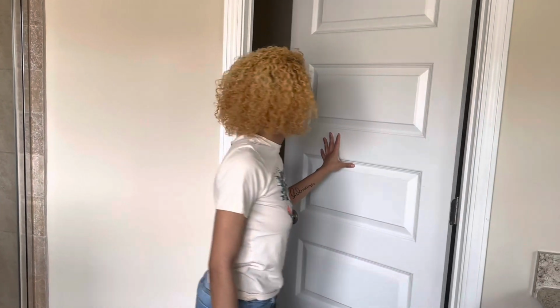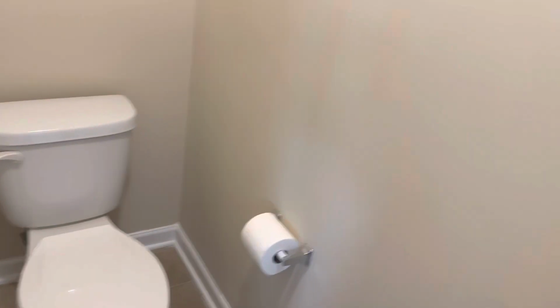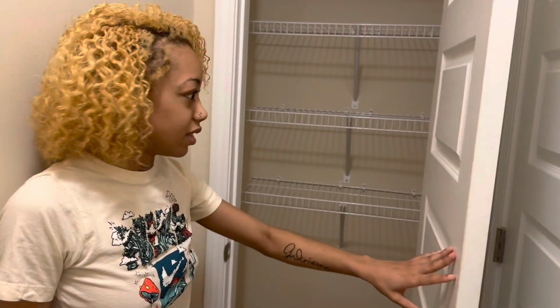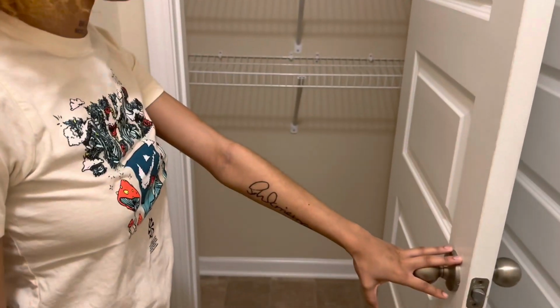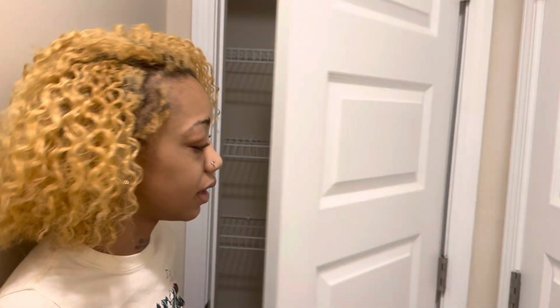Then opening this door, you have the water closet, toilet right here, tissue paper holder. Once you come inside the toilet room, the water closet, you have a little storage closet behind the door. So I think that's very nice. A lot of space for towels, rags, all kinds of things. So that's that. We're gonna come out of the water closet.